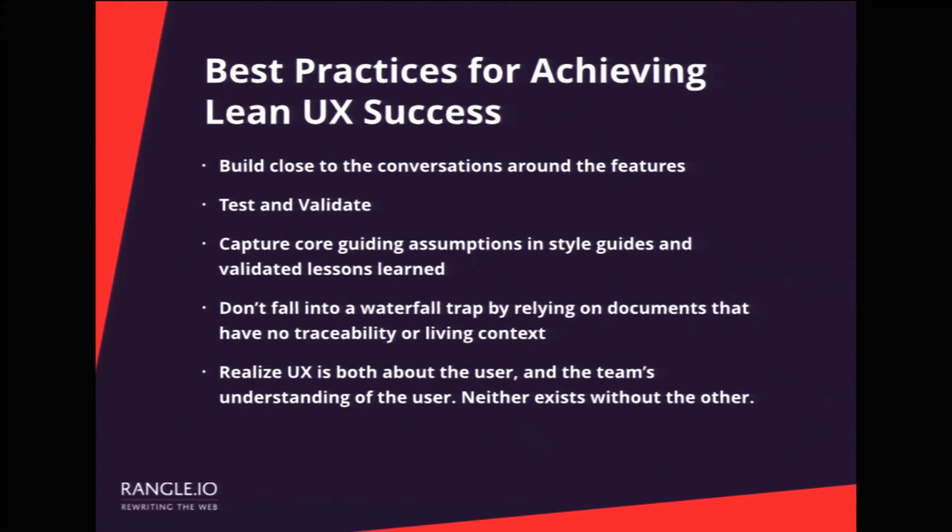And so you want to make sure that you're creating the knowledge and the practices that really maximize your team's understanding of the user and capture that user's feedback.